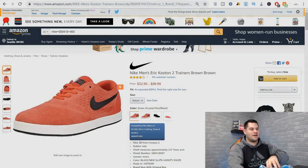Now, the reason why I'm using this shoe as an example is because number one, I'm pretty sure we can all agree this is not the best colored shoe. This is a horrible colorway, okay? And with that said, I want to show you what this shoe actually sells for. So let's go to the computer and I'll show you right now what this shoe is currently selling for on eBay and what maybe it's going for on Amazon.